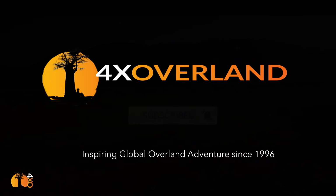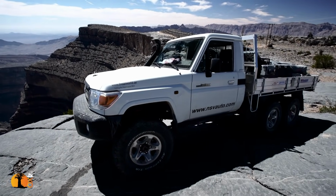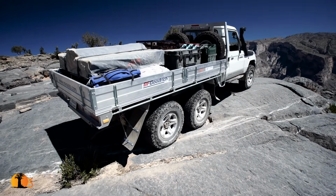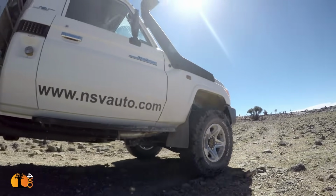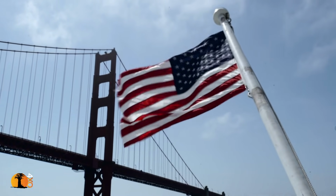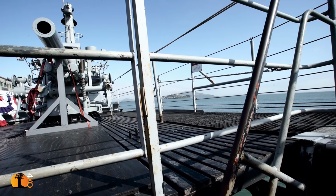The 6x6 spoken of is this. I've just returned from an expedition in Oman, driving a Toyota Land Cruiser pickup six-wheel drive. I'm so impressed with it that I'm going to build one for myself. But mine will have four doors and a full camper conversion on the back. So I've come to the USA to begin my development research. And I'm traveling with my wife, Gwyn, who's going to be spending a lot of time in this camper, so her ideas and help will be vital.